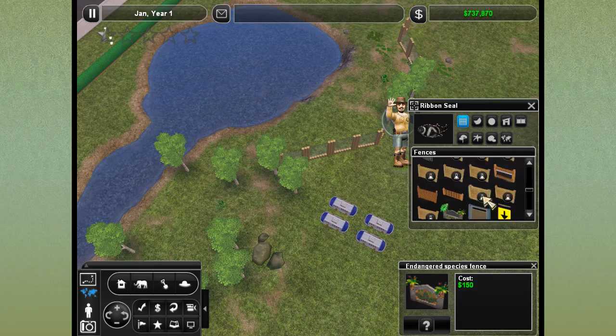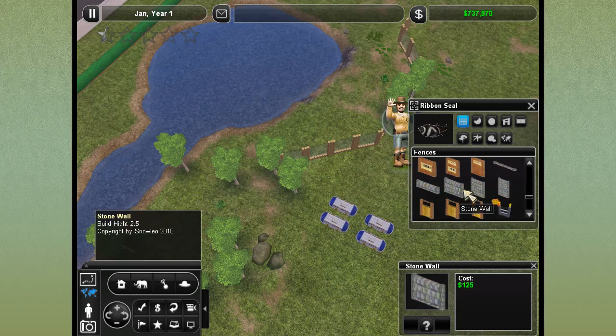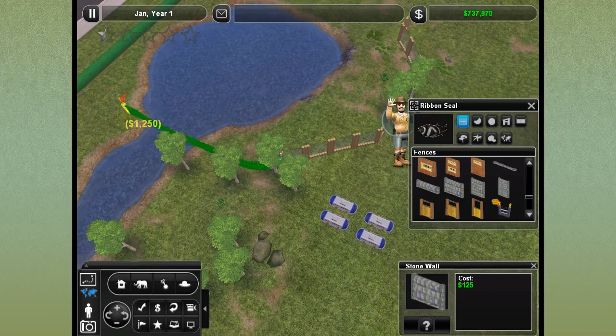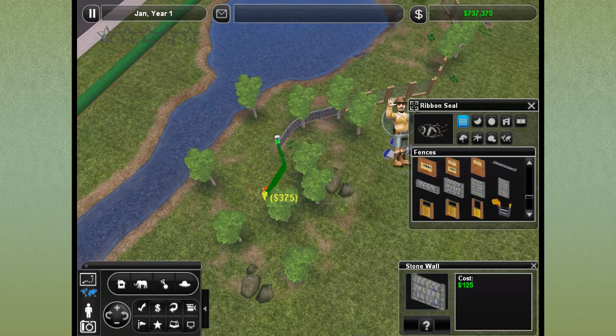Let's just grab, I think, the stone fence. We don't want to take too long. We really want to just get these guys in the water. Alright, I think the stone fence should keep them in. We want to give them a little bit more room to roam too. So we'll give them like a little lake over here.